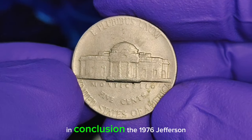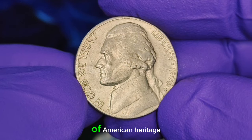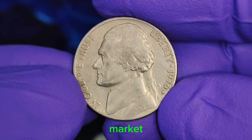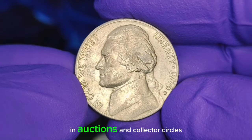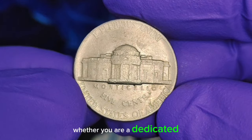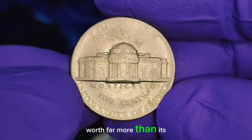In conclusion, the 1976 Jefferson Nickel with the D mint mark is much more than just a 5-cent coin. It is a powerful symbol of American heritage, a masterpiece of design, and a highly valuable collector's item in today's booming rare coin market. With rising demand, increasing scarcity, and impressive values being paid in auctions and collector circles, this coin has firmly cemented its place among the elite in the numismatic world. Whether you are a dedicated collector or just starting out, keeping an eye out for this remarkable coin could lead you to a hidden treasure worth far more than its face value.